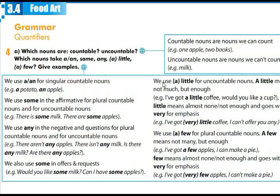Now we are going to learn a new expression: little and a little. We use a little for uncountable nouns. A little means not much but enough. A little is used only with uncountable nouns.